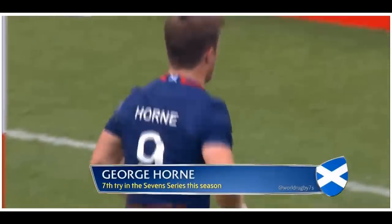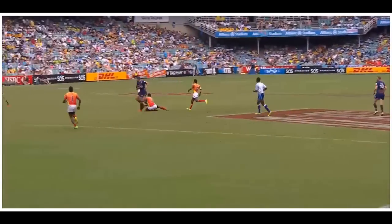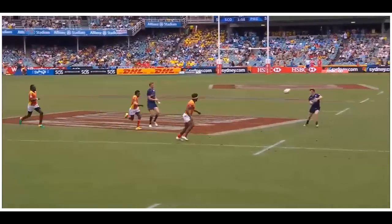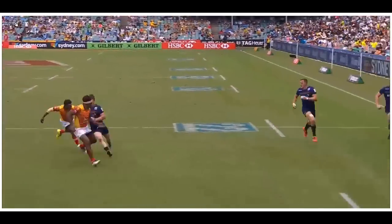And it is George Horn, the try scorer. There is seventh in his career. They had numbers. They were basically all out there. Just one player out to the right. Everyone else down this left-hand channel. And they get it to Horn. He throws the dummy at players to spare.